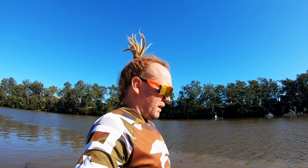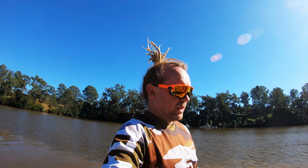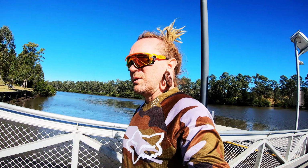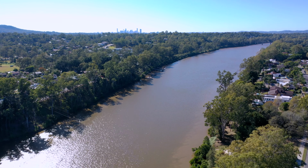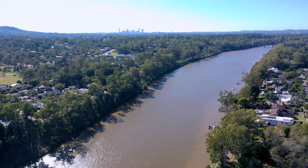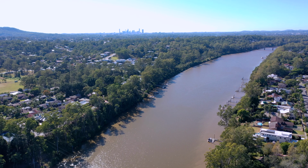The jetty that I'm on now is quite good, but it's not like Dutton Park, for example, where it has a kayak height, so it's very easy to get in, but it's still quite good access. The best thing about this access to the river and this spot is that the views from here going up towards the top of the Brisbane River are fantastic.